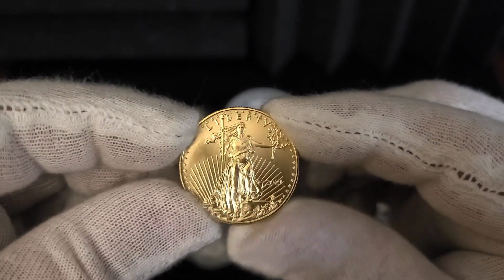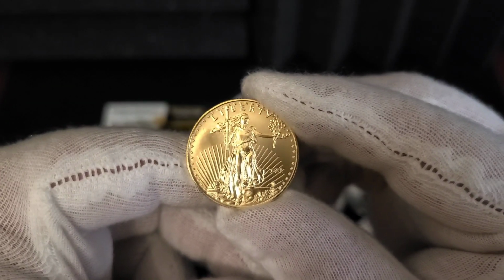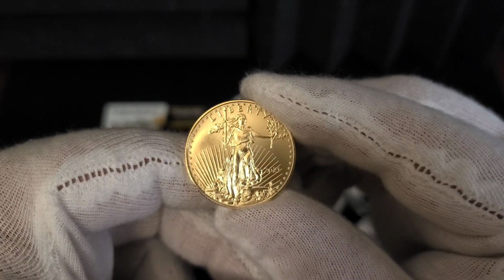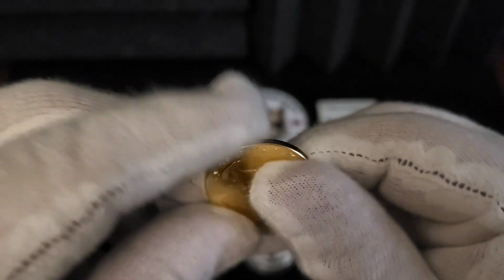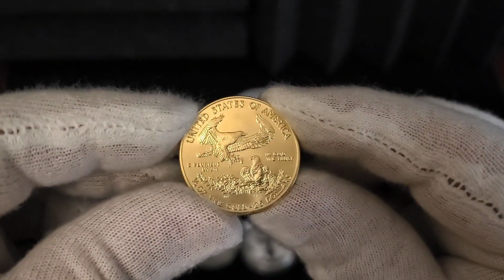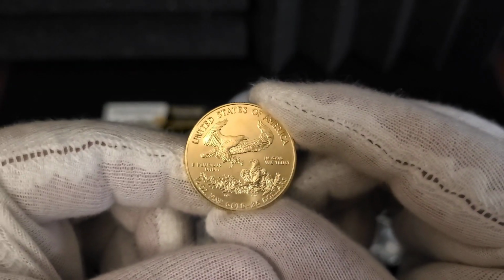So you can see the little copper toning to it that we all come to expect, since it is not 3 nines or 4 nines fine gold. It is 91.67% gold, so that has that going for it. It makes it a little sturdier. And of course, you do see the Type 1 design, which they still have.